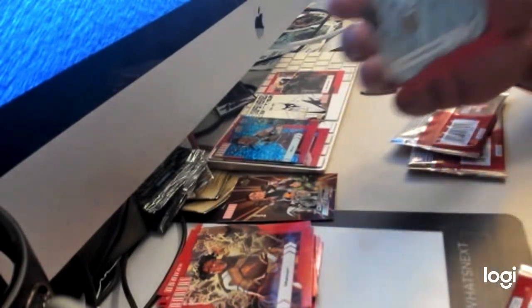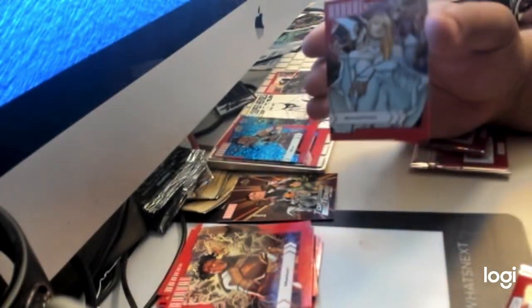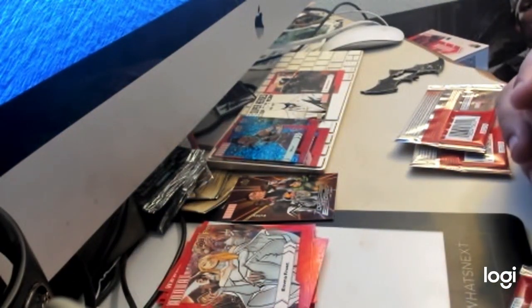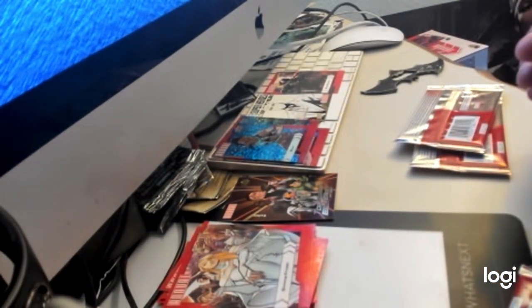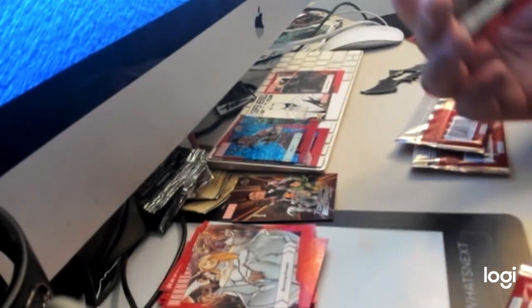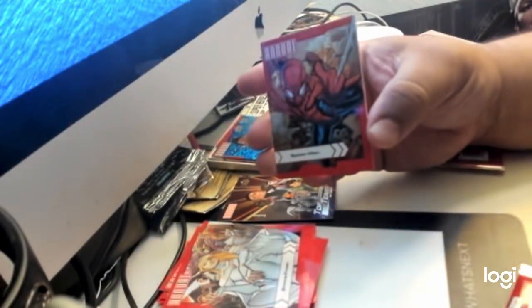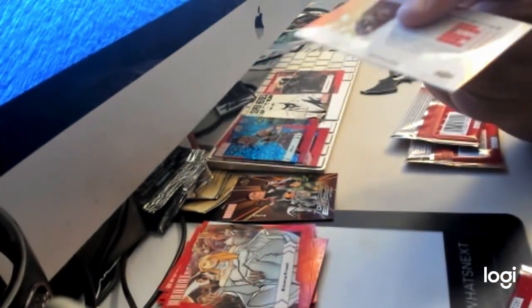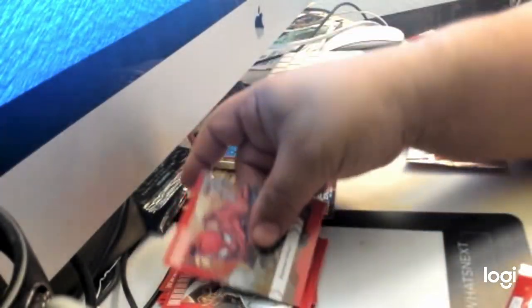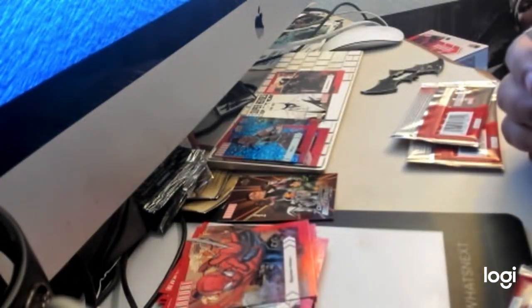Well, we got an Emma Frost, which is a card that I believe I already have, but you're going to end up with some doubles, so that will happen. This one I don't mind having a double of, but I didn't have before, is Spider-Man, which I have the variant, but I didn't have the regular base card, and to me that's a home run. So I'm happy to have Spider-Man.